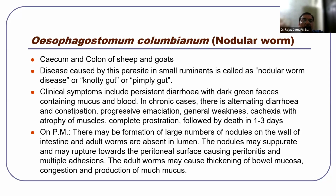The clinical symptoms include persistent diarrhea with dark green feces. The feces are dark green in color and the diarrhea is persistent and contains a lot of mucus and blood. Other clinical signs: alternating diarrhea and constipation, emaciation, general weakness, atrophy of muscles occurs, and finally complete prostration, and death may occur in some cases very quickly, within 1 to 3 days even.